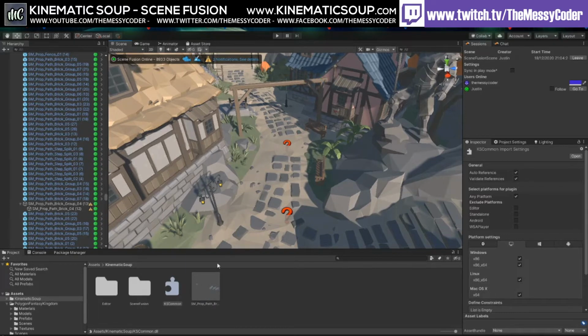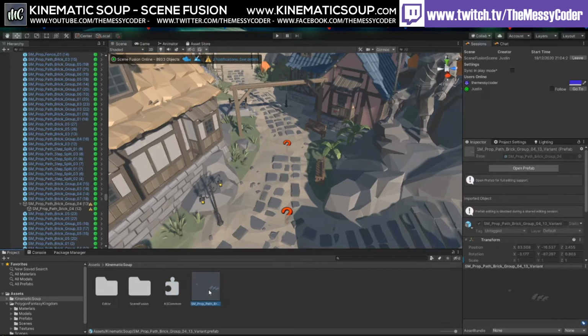All right, so I've got it in assets, kinematic soup. And you want me to put it in the Scene Fusion subfolder? You should put it in the kinematic soup folder. It should pick it up there. I have done. Oh, yeah, it says it's synced. Oh, maybe I did something wrong. It could be my fault. That's okay. We can fix that.